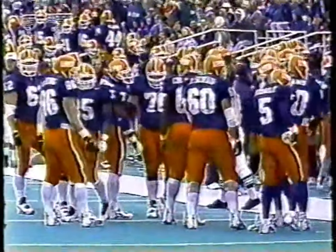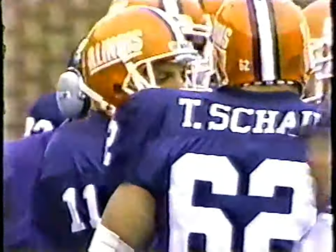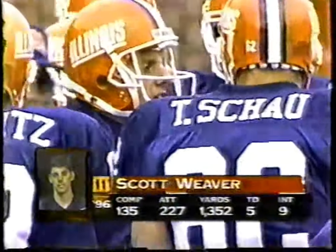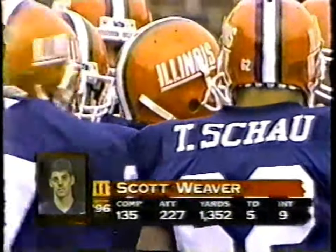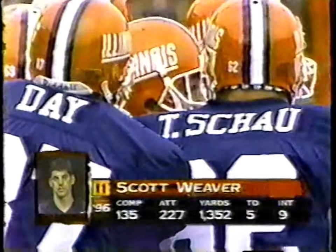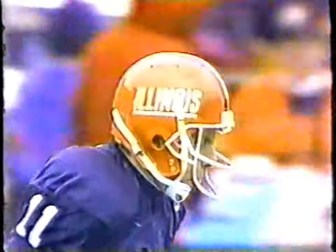Scott Weaver playing with an injured left hand. He cut that hand in the game last week at Northwestern, and he was outstanding in that ball game. Weaver, a graduate student in the MBA program here at Illinois, sends his troops up to the line of scrimmage.